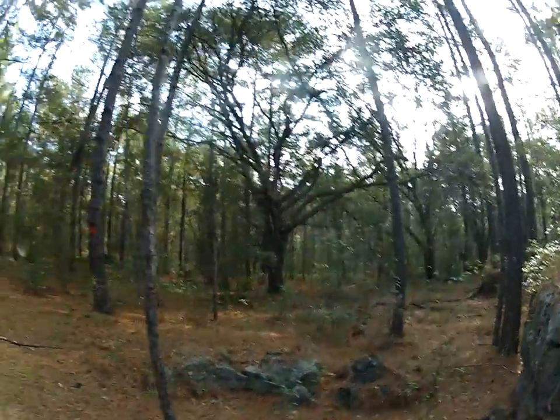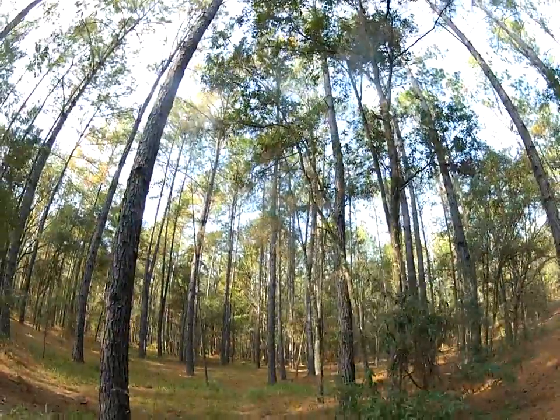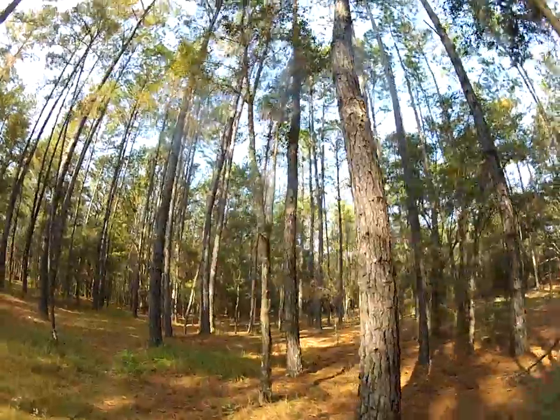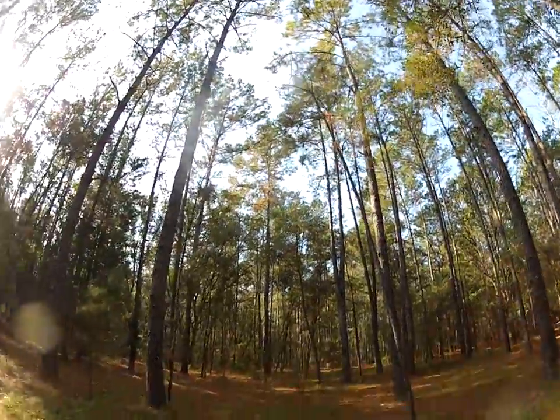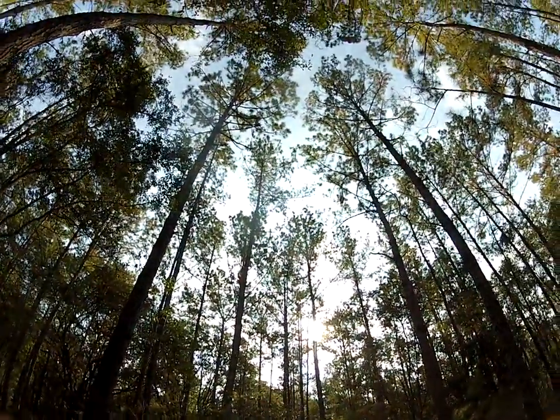And I'll continue on this trail here. It takes you through this longleaf pine forest. The scenery is quite stunning, and it's a beautiful fall day here in Florida. It's warming up to about 70 degrees, clear skies, sun coming through the trees.